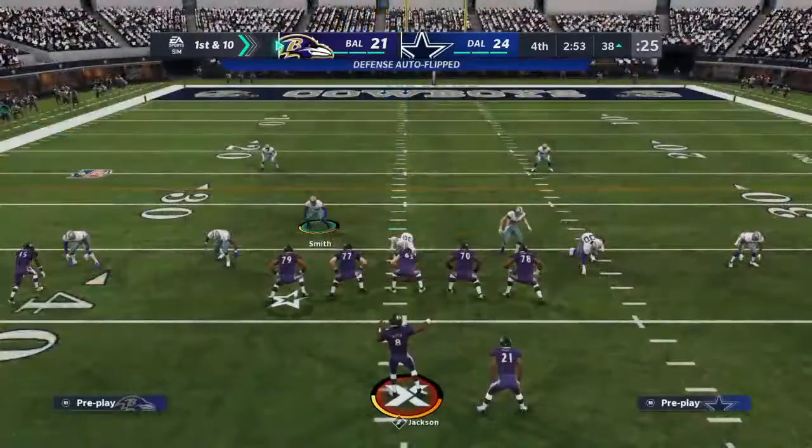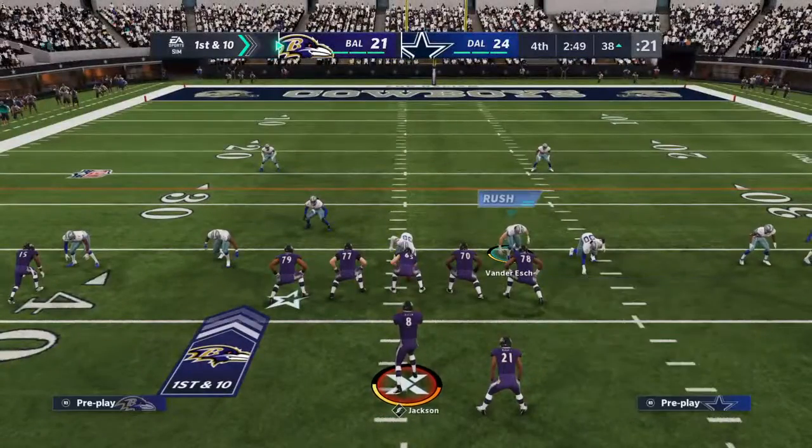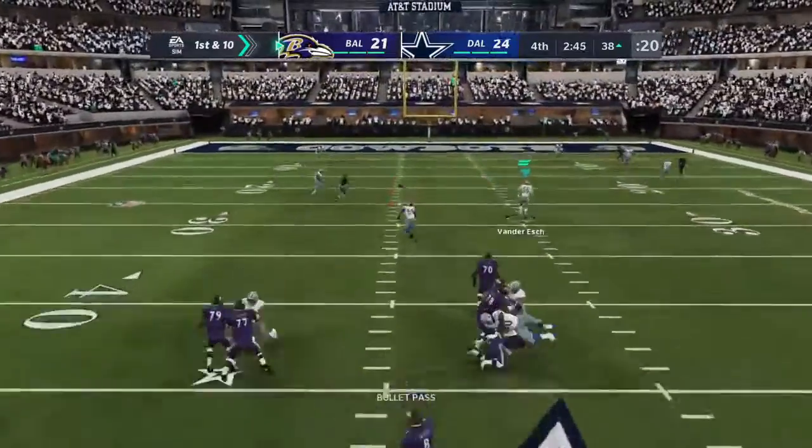Now they look to him again. He picks up the first. Yeah, I can hear everyone saying, well, why don't you cover him? Double him, triple him, do what you have to do. But sometimes they get locked into such a groove and such a connection.